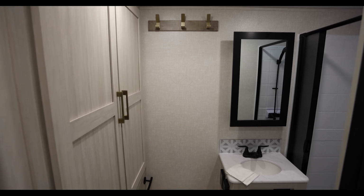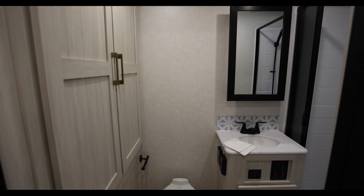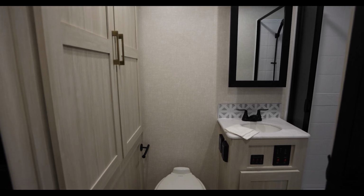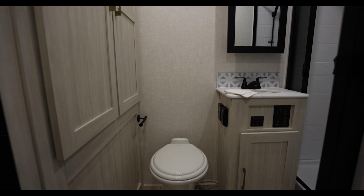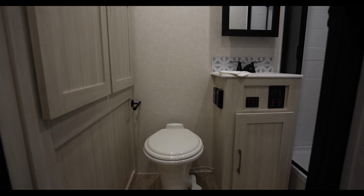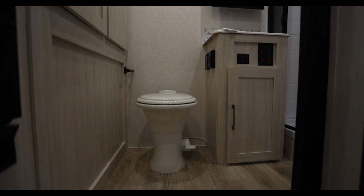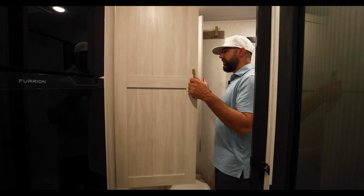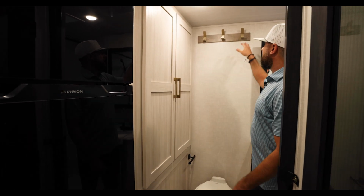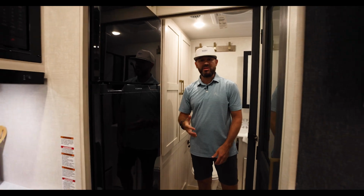All right, let's check out the bathroom area here. 4-speed high-powered fan here by Furrion. Really nice setup there. Slow close retractable shower door, mildew resistant material, very easy to maintain. We've got a really nice medicine cabinet here with storage behind it, backsplash. Porcelain toilet is standard. You've got motion lighting and a ton of storage here as well for linens or whatever you've got, and then some nice towel hooks here as well. So some great features in this bathroom in the Surveyor Legend.